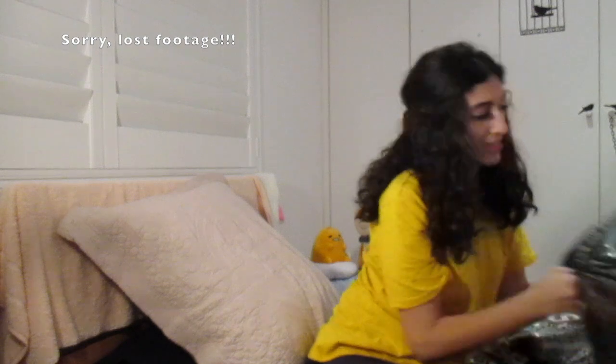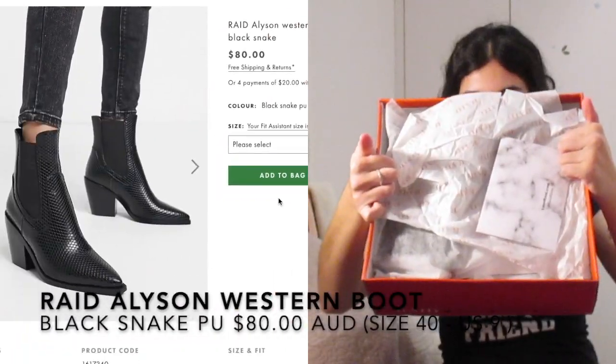So it's been a long time, but we're going to do a little mashup between ASOS and THEICONIC. First thing in our ASOS box is this bag. So this is what she looks like.